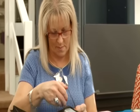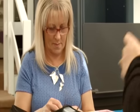I started making jewellery about 4 years ago. A friend of mine asked me to go to a class with her, and I love arts and crafts, so I thought, great, that would be lovely. Went along and we did lots of the basic jewellery, such as learning just to attach a clasp. We did a stretchy bracelet, a Byzantine chainmail bracelet, beady beads, all those sort of things.